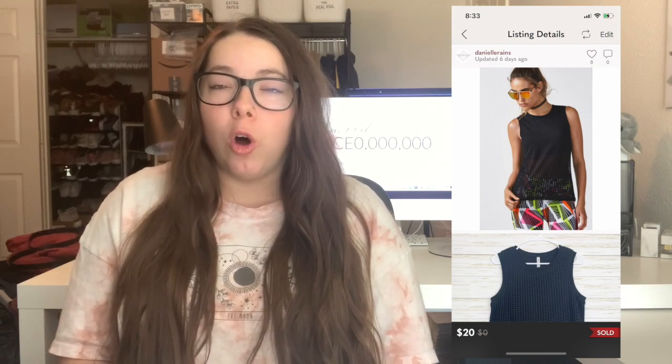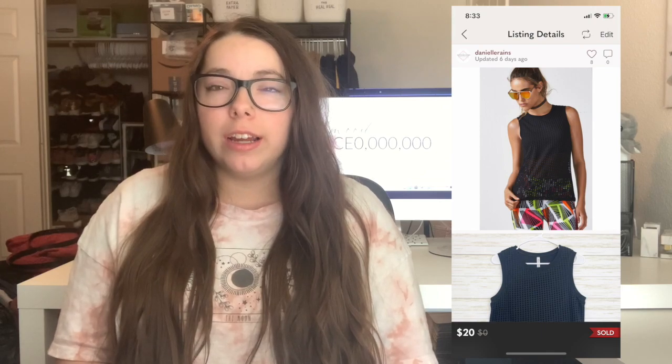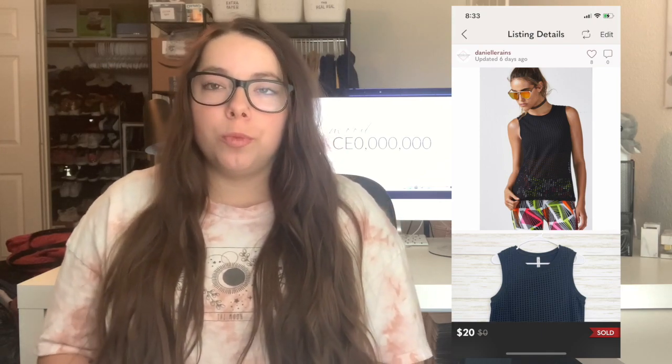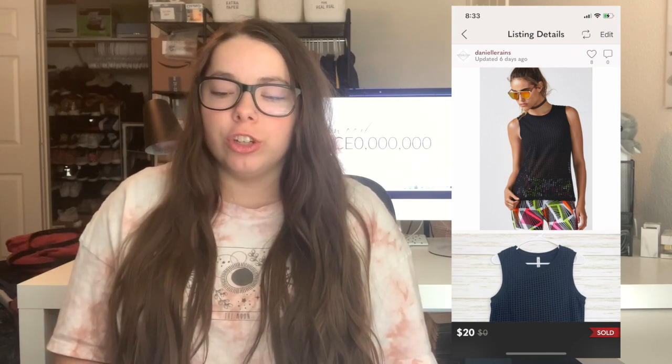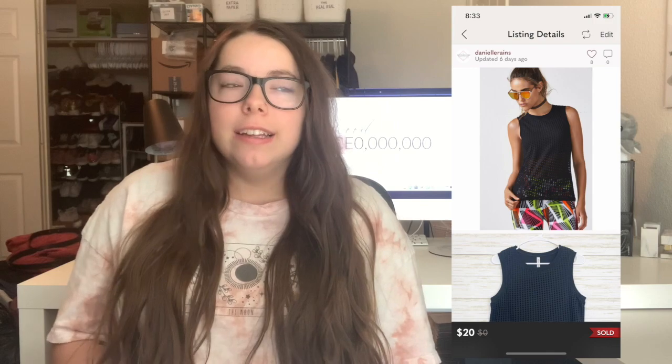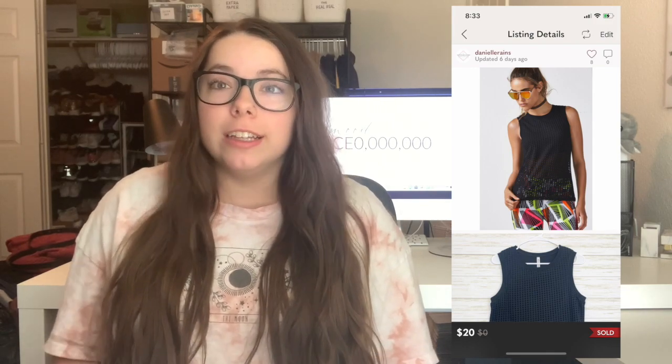I don't pick up all Fabletics. It has to be pretty cheap, and mostly I pick up leggings. Shirts are a little bit hard. I won't always pick them up, but for $2, you can't really go wrong. Fabletics usually does it pretty well for me, and as you can see, still had a good profit margin, even though it only sold for $20, but I got it for $2, so still a great profit margin.